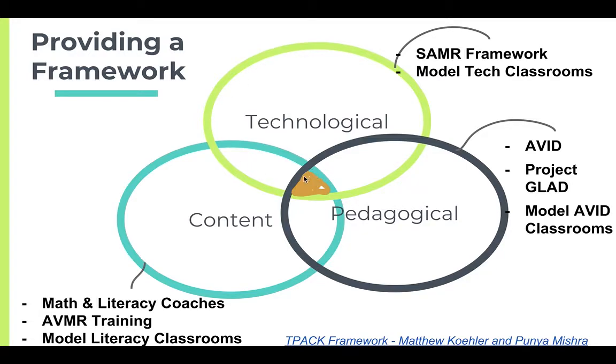What we're really aiming for is this intersection of all three. That's kind of the sweet spot of instruction where we would like to be. And we think Model Tech classrooms and the SAMR framework will give us some vision to help those who maybe are having a hard time connecting with technology and its use in their own classrooms.